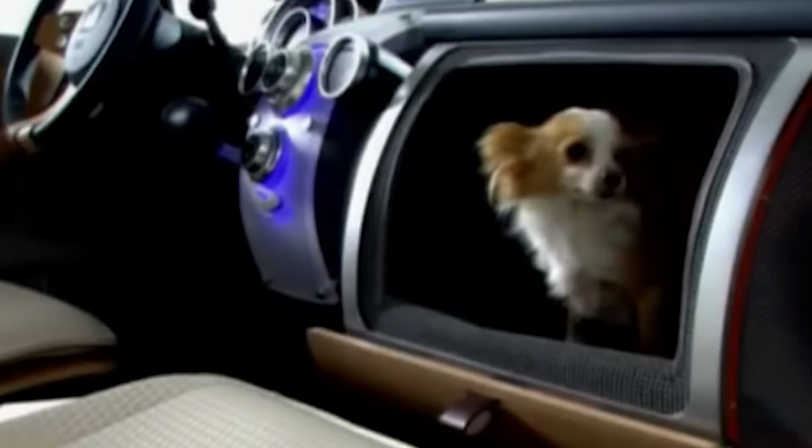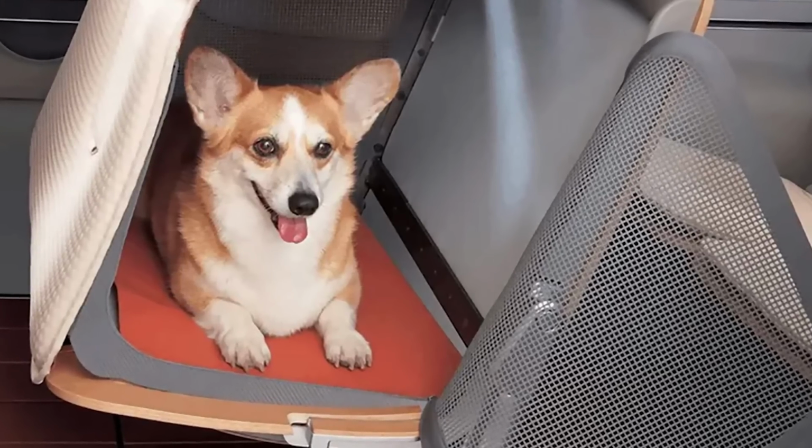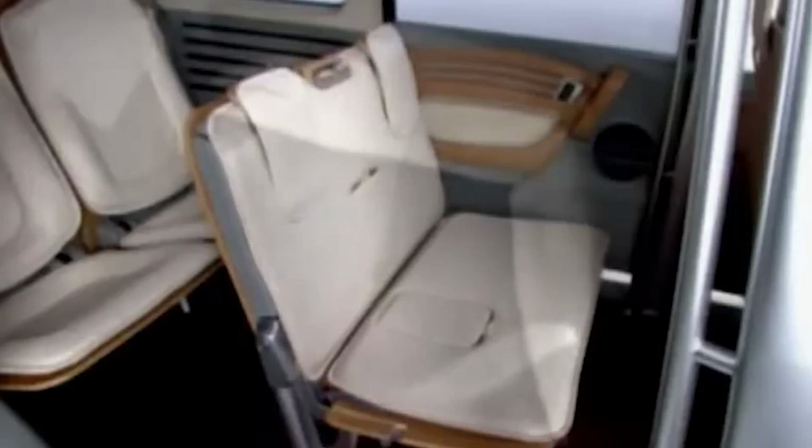Although Honda Wow concept was dog-friendly and looked very comfortable for its owners, it was never put into production for a variety of reasons. Perhaps one of them was that dogs didn't have enough purchasing power. Who knows?